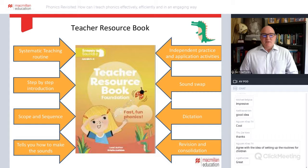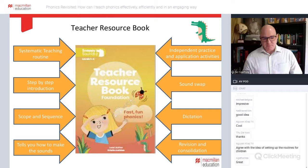There is a full page of pictures of the mouth and instructions of how to make the sounds. There are also videos to show you how to make the sounds as well, which is really, really useful. Until I started teaching phonics a while ago, I wasn't really aware of the need to do this, and the need to make myself aware of what those sounds are.